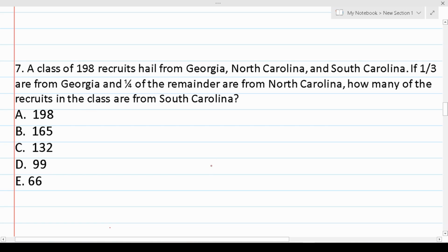All right, number 7 says a class of 198 recruits hail from Georgia, North Carolina, and South Carolina. If 1/3 are from Georgia and 1/4 of the remainder are from North Carolina, how many of the recruits in the class are from South Carolina? Okay, so if you want to think about this one as a pie chart, you can. Again, a pie chart is just a circle. We know there are 198 recruits in total, and we know that 1/3 of them, which is about that amount, are from Georgia.